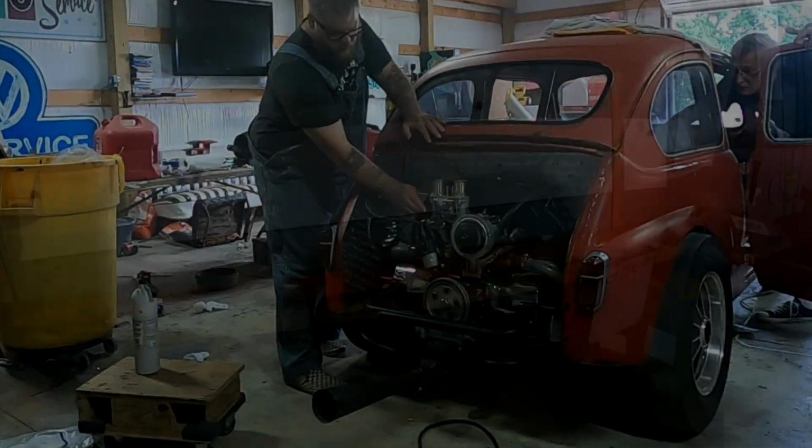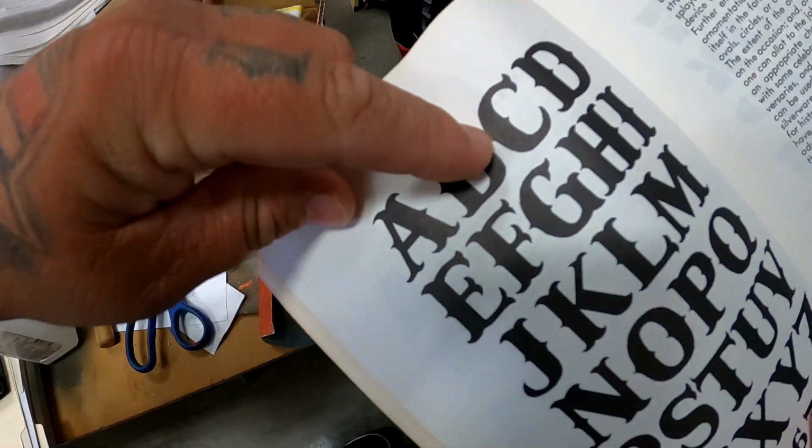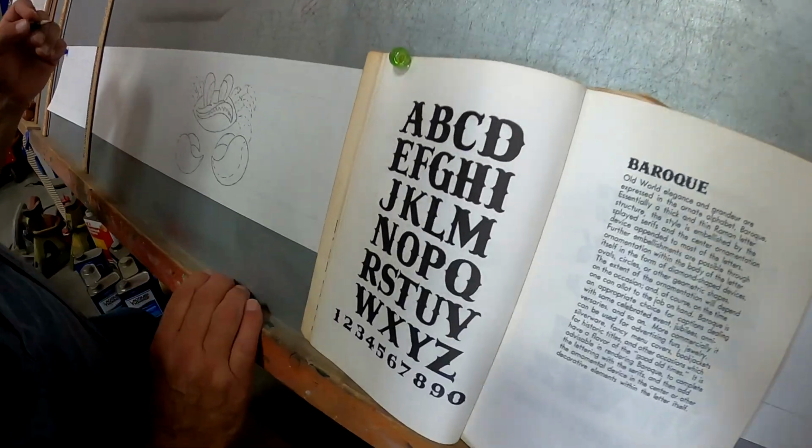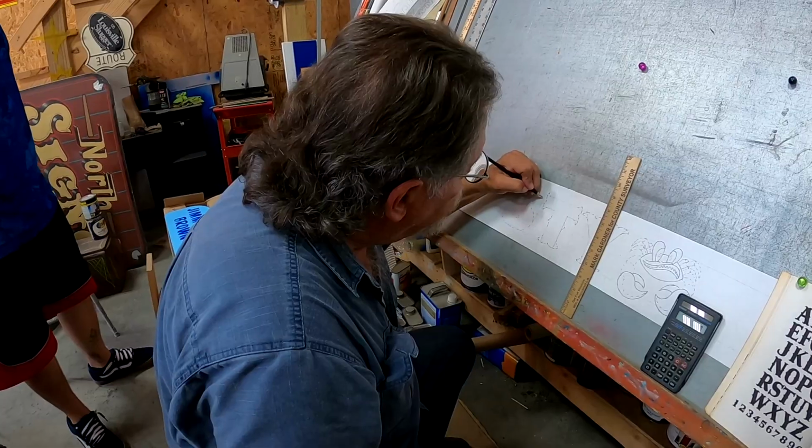Now that we got the engine and transmission, we had to focus on the rest of the sheet metal. The last piece we had was that tail pan, which is where I decided to put the name of the car, and there's nobody better to paint it there than Dave North.